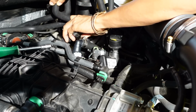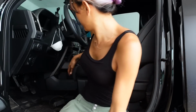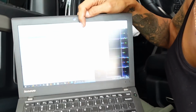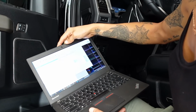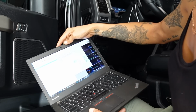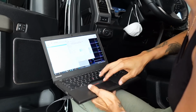eliminated one possible suspect. The scanner just arrived and now we're gonna scan the car. So, I don't know if you can see this, it's a bit overblown, but basically it's saying that we have a cylinder 4 injector circuit, NOx sensor 1 circuit, and coil D primary circuit. So we're gonna clear everything and start the car and try again.